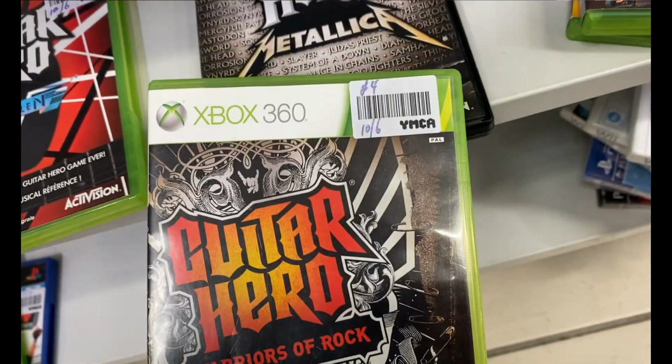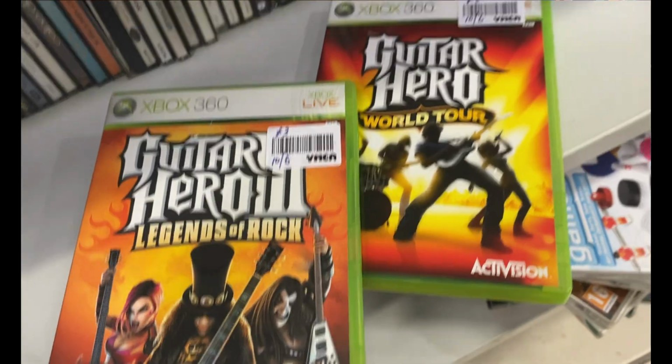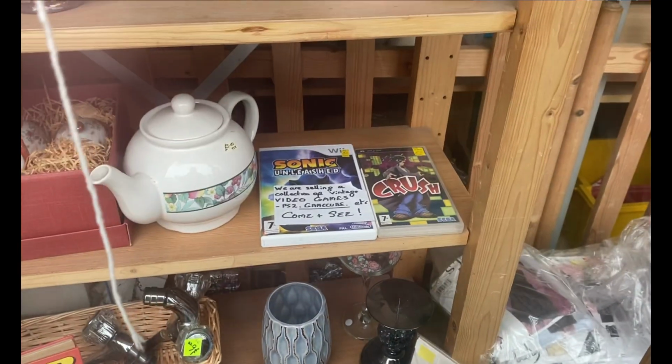Not enough of a margin in it for me. £6 on that one. It's worth about £8. So yeah, they were there and thereabouts. Not worth picking up in my opinion.